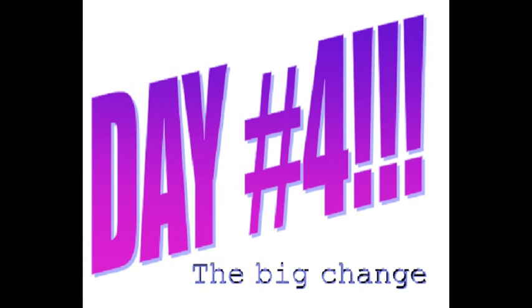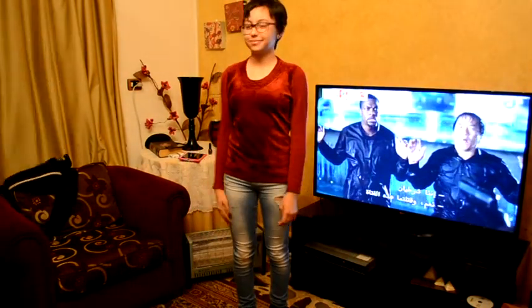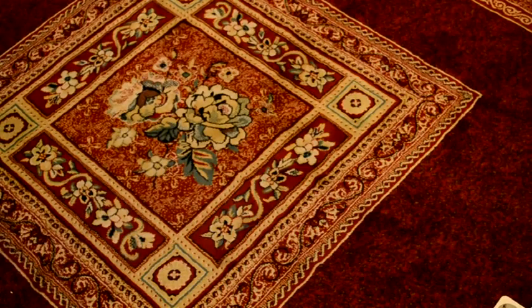Day 4, the big change, and you're gonna see what I'm saying. Okay, so I have this shirt, and I had this shirt from before, so I don't remember. These jeans were from Stradivarius as well. And I added this look like leather black jacket. Does this make sense? It had a really nice texture though, so it's really nice.